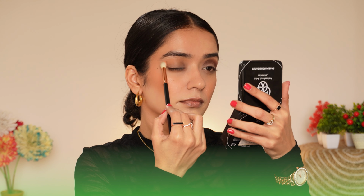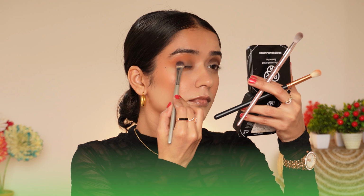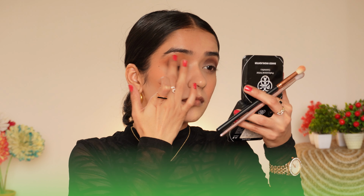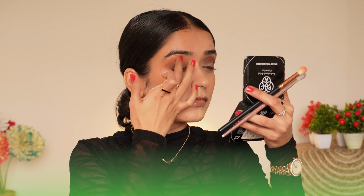Start with the lighter color eyeshadow first and apply it in the crease in a circular motion. Then take a darker color and apply it on the outer corner of your eyes. Then take a shimmer shadow and apply it from the inner corner till mid of your eyes. And you are done. You don't have to complicate your makeup using 5 to 6 different eyeshadows.